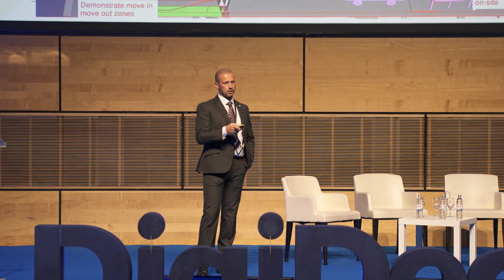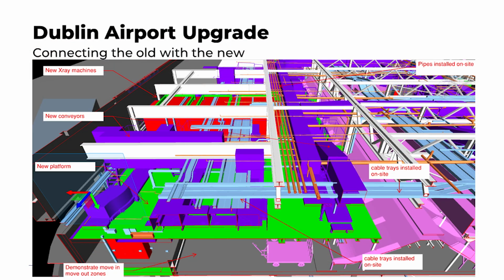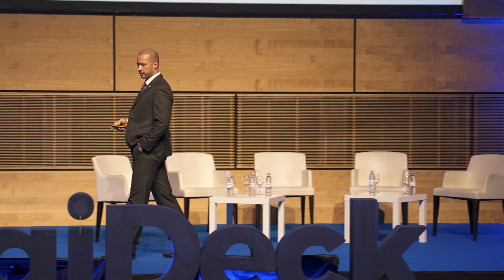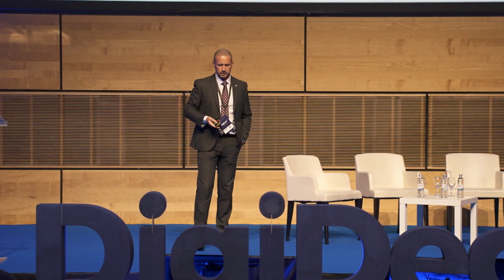Here you'll see in the green is a new platform. But in the blue, you'll see these cable trays were already installed on site, but we needed to get them out because you can see there in the purple, the conveyors are there. So what we had to do was a tag and trace. If anybody's Sparks in here, they'll know what that is. A tag and trace is basically chasing every cable back to the board, identifying a tag and a trace, and that's a very long-winded process, but we had to do it because it was part of what we did.